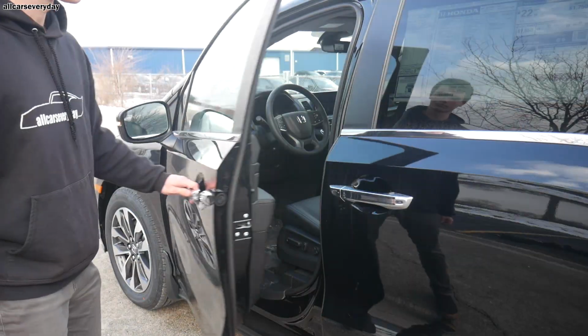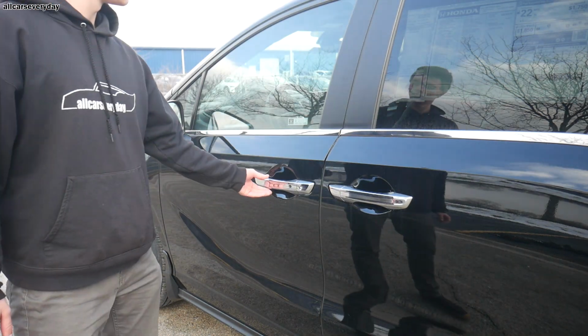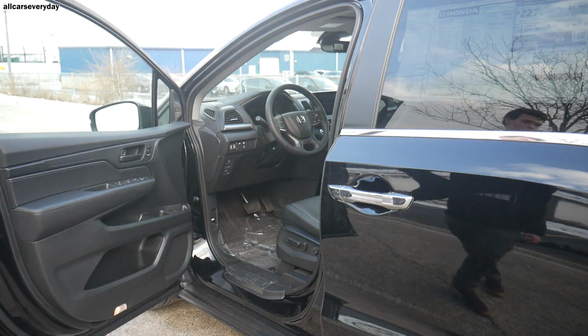Finally, the Odyssey has smart entry with walkaway auto lock, which allows entry into the vehicle without ever touching the key fob, as seen on many new cars. It will automatically lock after the owner leaves a certain radius after parked as well.